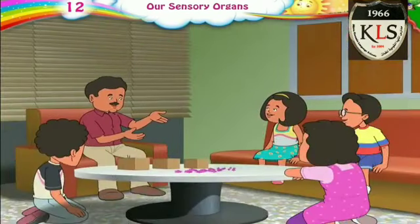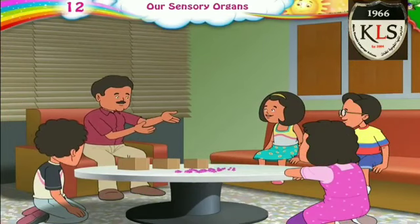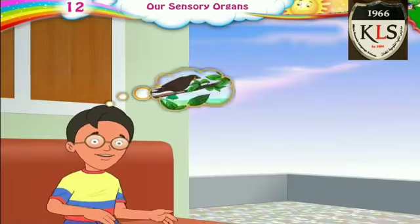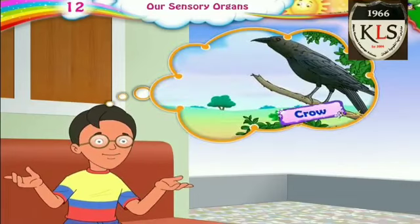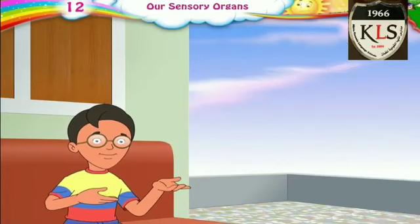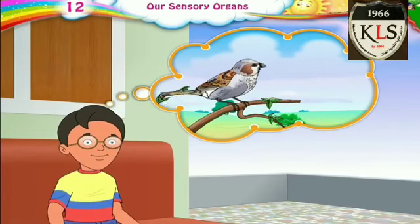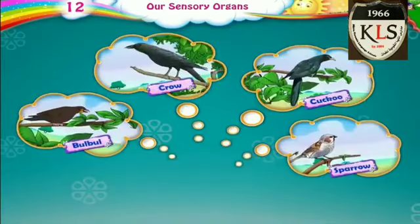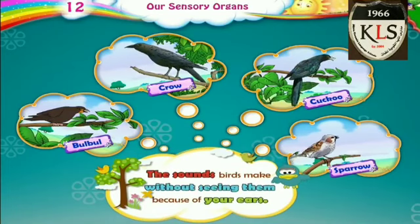Can you hear the sounds of the birds? Can you identify which bird it is? A bulbul, a crow, a cuckoo, a sparrow. Very good, Raj. You are able to recognize the special calls, that is, the sounds birds make without seeing them because of your ears.